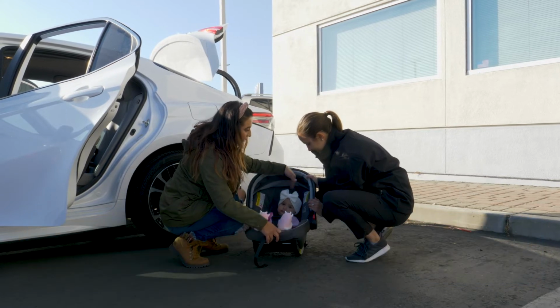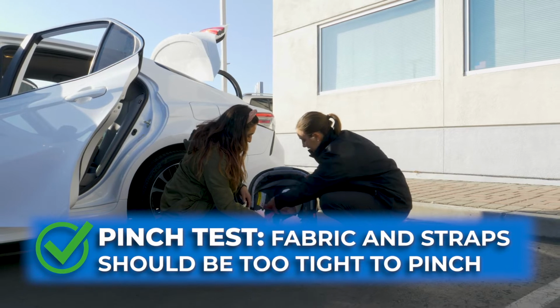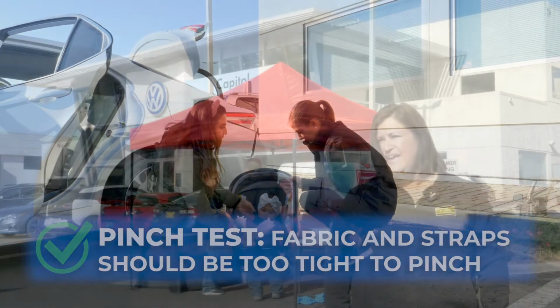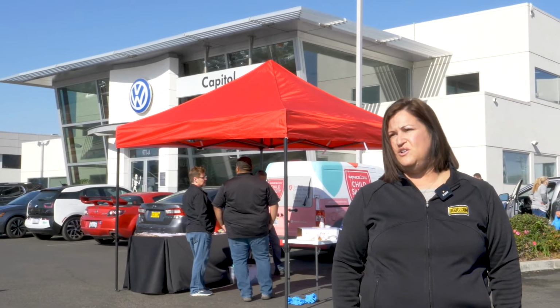It's okay that her head's to the side? Yeah, she's okay. And so yeah, you don't want to be able to pinch any fabric together. So you're good. In the state of California, 1 out of every 3 car seats are not installed correctly.